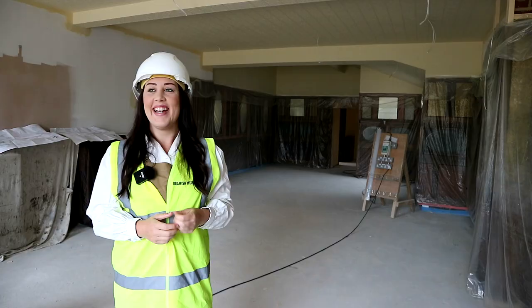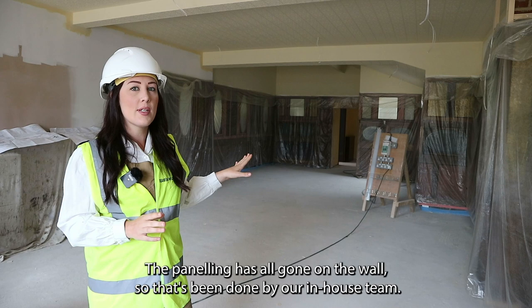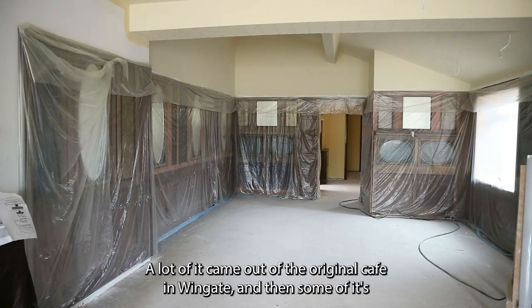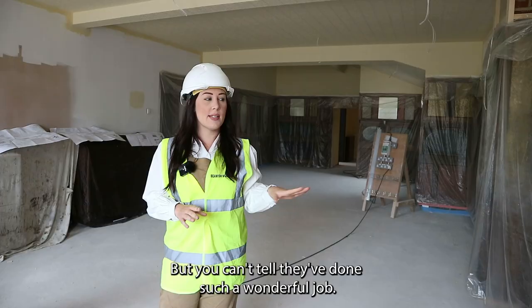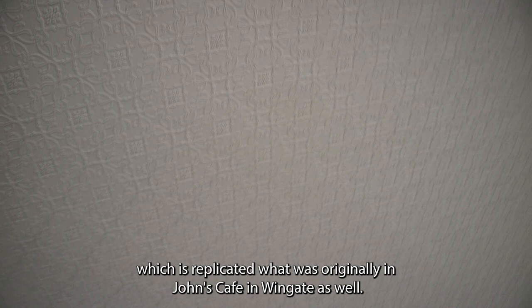So we're in John's Cafe here. There's quite a lot going on at the moment, so it's changed quite a bit. The panelling has all gone on the wall, so that's been done by our in-house team. A lot of it came out of the original cafe in Wingate, and then some of it's been replicated because our building is just slightly a different size, but you can't tell they've done such a wonderful job. The ceiling has all been done, so there's anaglypta wallpaper on the ceiling, which is replicated what was originally in John's Cafe in Wingate as well.